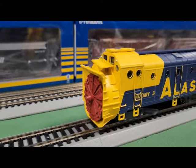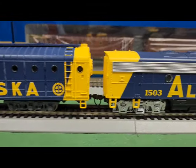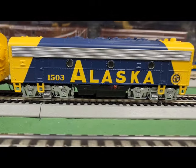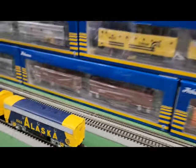I have the rotary snowplow, which does operate, and it is powered with a powered B unit. So this is a really neat part of railroading history that you can have here. And of course, I have a couple other versions that we can choose from here.